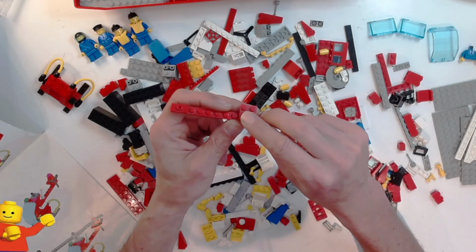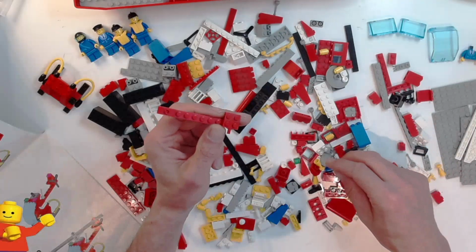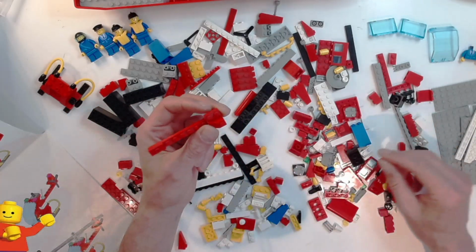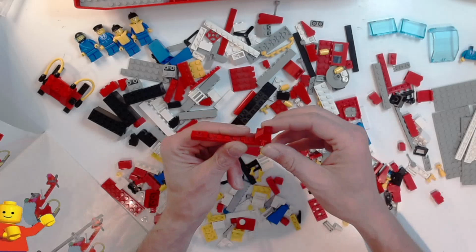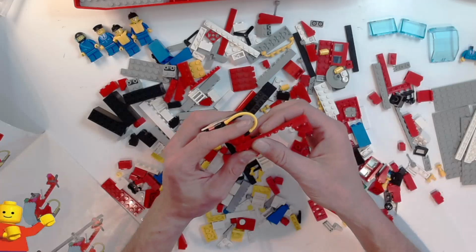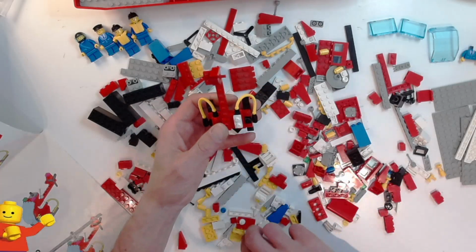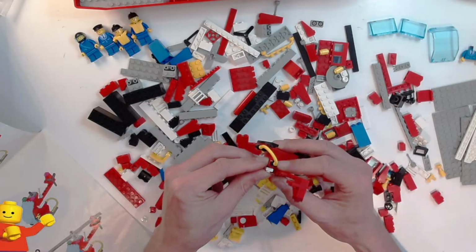Then we got a 1x2 sloped going on top of there to make the tail. So we want a 1x2 sloped. Then we want a trans red 1x1 square plate for the light. And then we're going to attach that to the helicopter. There. Very cool. And then we got two 1x2 white plates going on either side. So we've got two there. And we've got one.